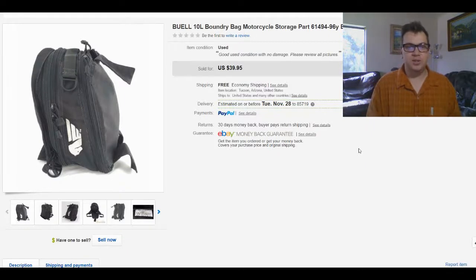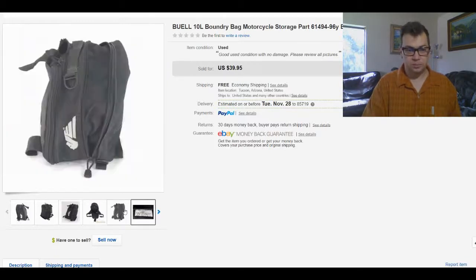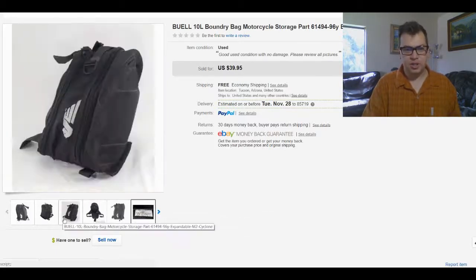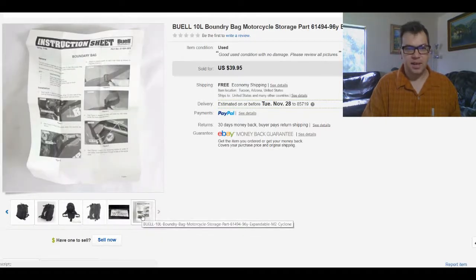So I think the reason this is desirable is that it's a motorcycle bag for specific motorcycles. There's a couple of motorcycles it fits. Let's see, I think it says on the tag here. Designed and manufactured exclusively for Buell American motorcycles. And I think I figured out there's like 2 models that this fits on. And let's see, I think it says on here. Yeah, it says on this thing.